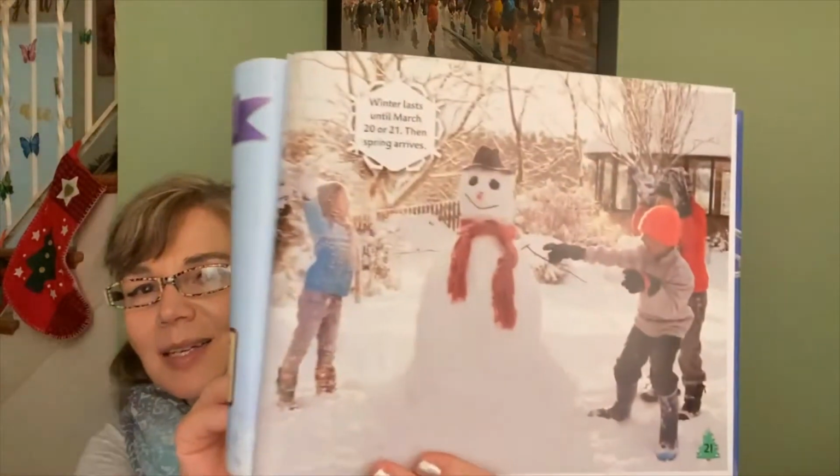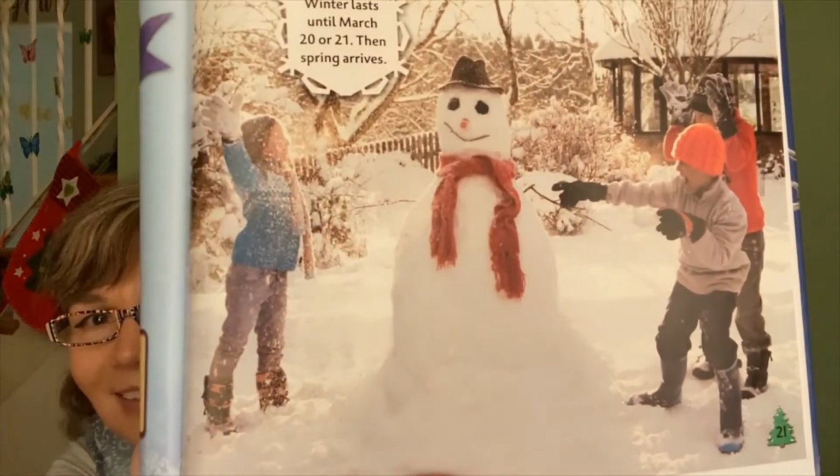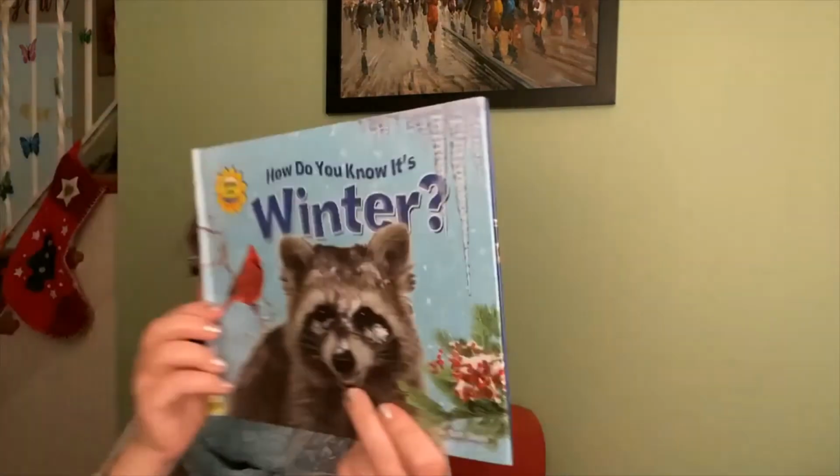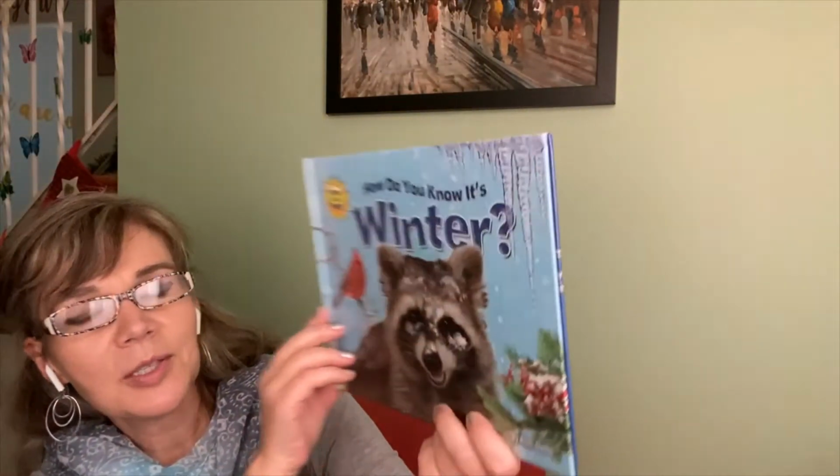Okay, what else? And of course, this I'm sure looks familiar. Making a snowman. So that's the book. How do you know it's winter?